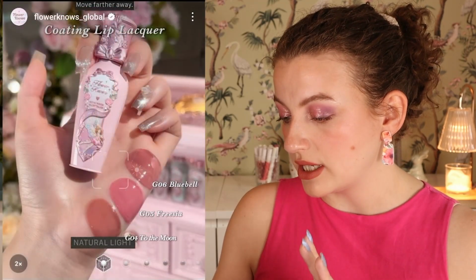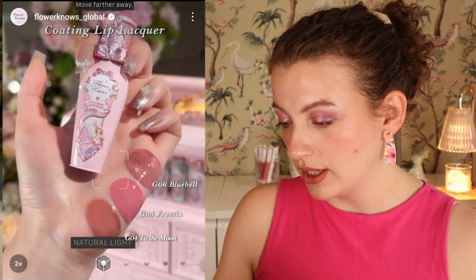We have GO1 Alice, which seems kind of like a peachy nude. We have GO2 Little Flower Fairy, peachy pink, kind of a pinky nude. That looks right up my alley. Love that. Then we have GO3 Firefly, which is more of a reddish rosy tone, kind of a toned down red, and I love the look of that as well. It's gonna be pretty difficult to choose. Then we have GO4 To The Moon, which seems kind of like a warmer beige.